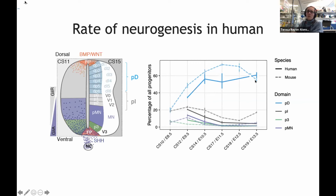Something else that is perhaps worth mentioning and studying further is that when we look at the expression of PD progenitors over time, we weren't really able to capture the peak of expression of the dorsal domain, at least that's what we think. So perhaps this suggests that the dorsal progenitors persist for a longer period of time in human compared to mouse.